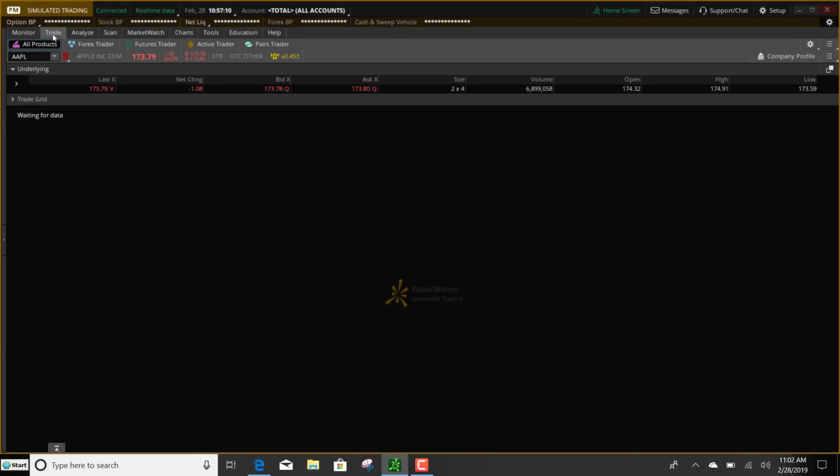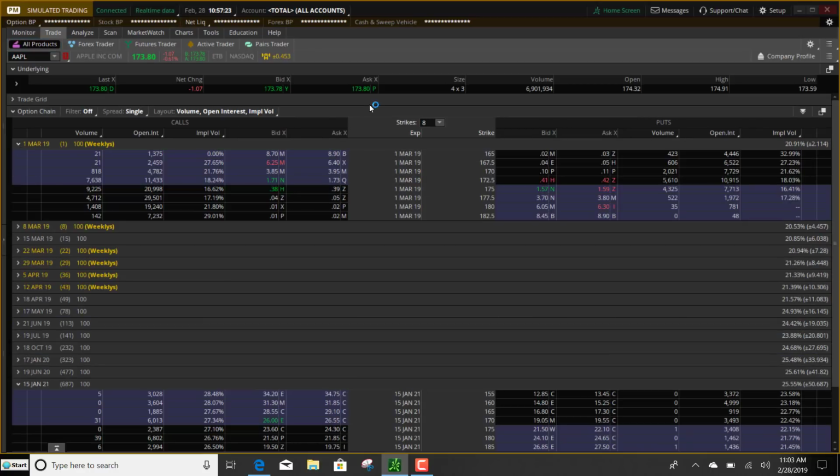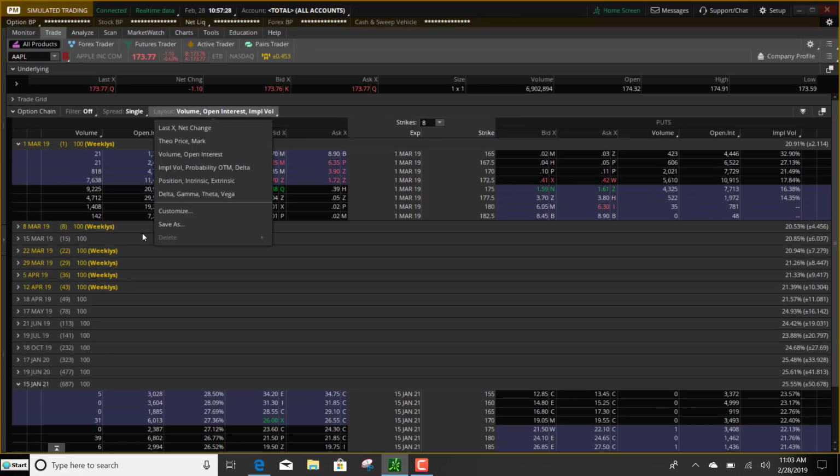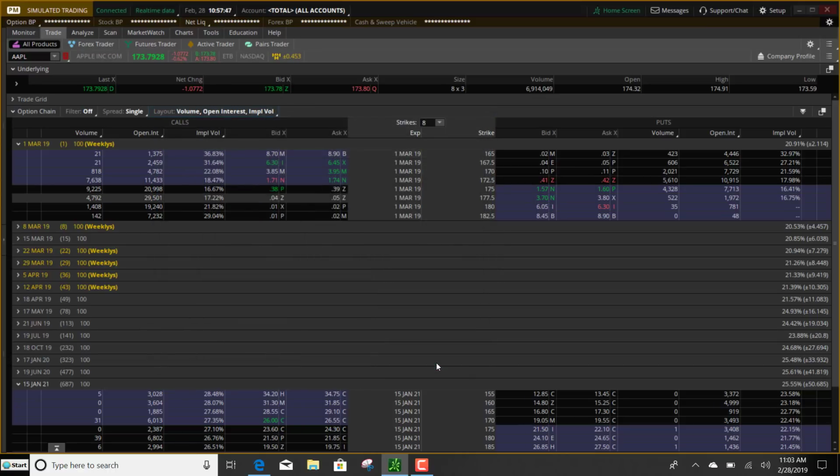So if we head over here in Thinkorswim to the trade tab, you can see that this is an options chain, and up here I have volume, open interest, implied volatility, and the bid ask spread. You can actually go in here to the layout and customize it. So you can add things like intrinsic value, delta, gamma, the Greeks, theta, like time decay, vega.